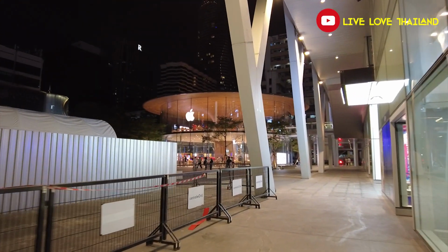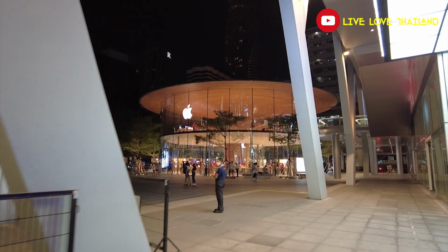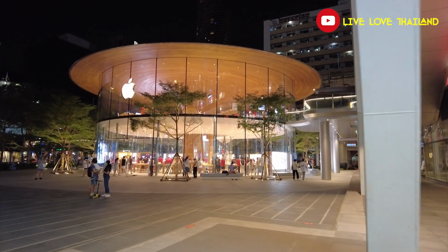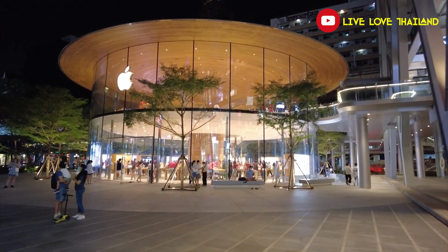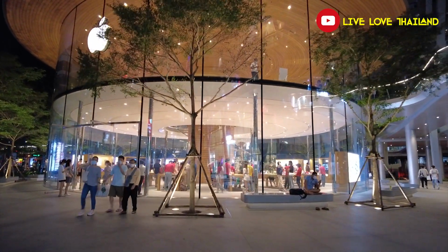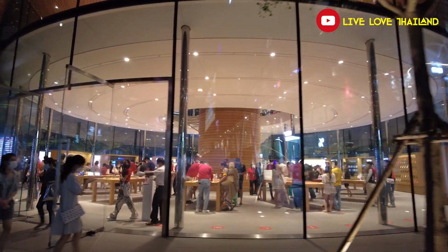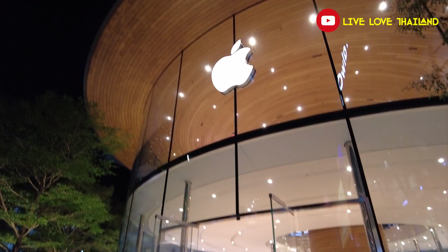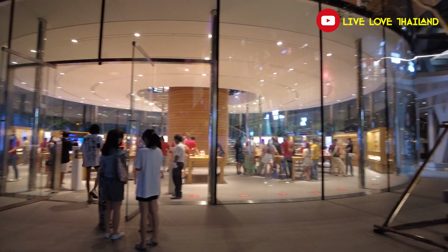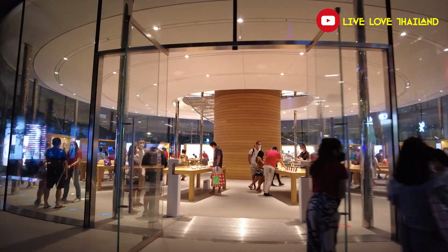And here we are. This is the Apple World in Central World. Now we are not going to enter inside. That's not the topic of tonight's vlog. But this is also part of the night vibes in Bangkok. As you see, lots of people inside shopping, Apple lovers. And as I said, if you are here, there are always promotions in this place. So this is the Apple store that is located at Central World. Now we are going from here to Siam. Let me show you a little bit around before we go to Siam.